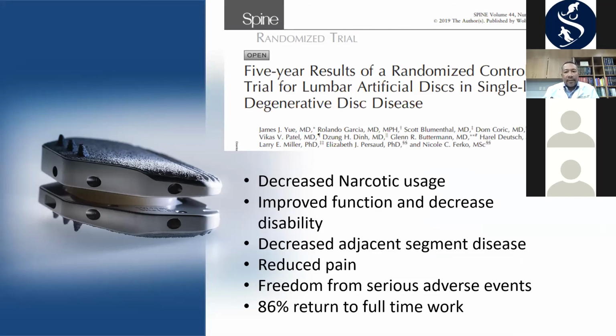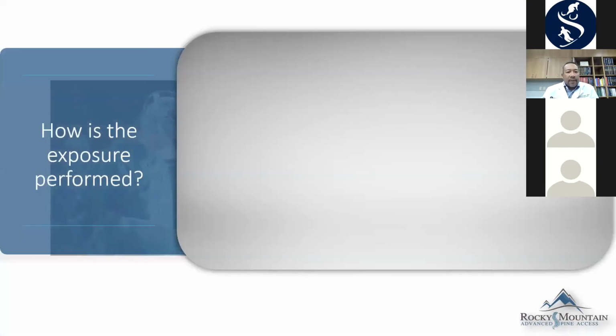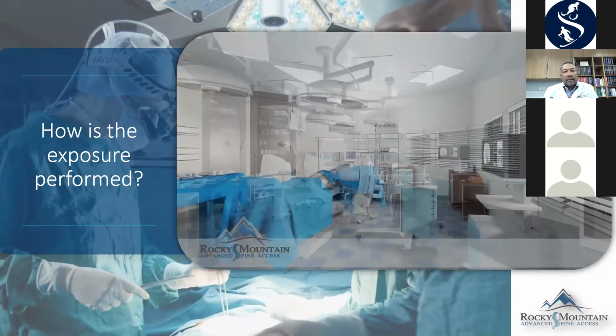Lastly, I just want to address some concerns about anterior spine access. This is a multidisciplinary approach. I always use a spine access surgeon that has specialized care and experience with it when approaching the spine. Candidates for anterior spine surgery should not have advanced vascular disease, should have limited previous abdominal surgery, and generally what we consider good health.